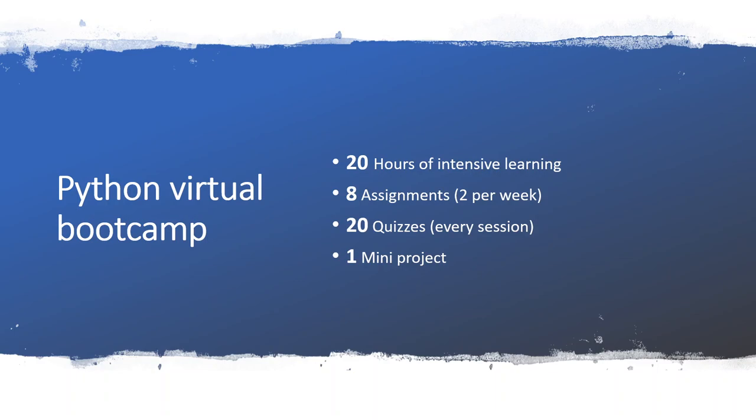What I need from you is a small commitment. Spend about half an hour or 1 hour per day to get a good hold on the language. If you complete the assignments and quizzes, I'd be very happy, and it would be very encouraging for me as well.